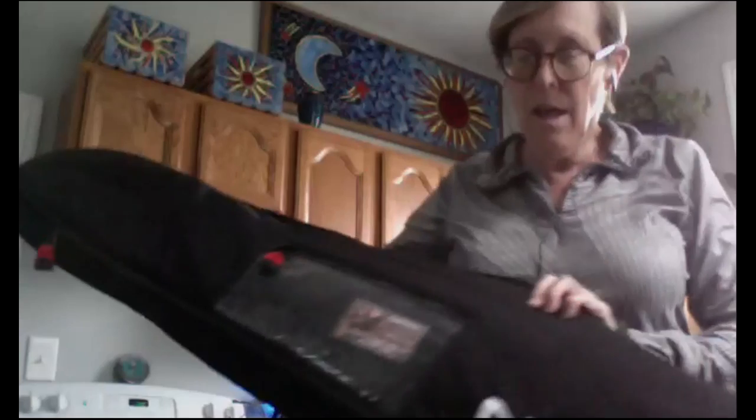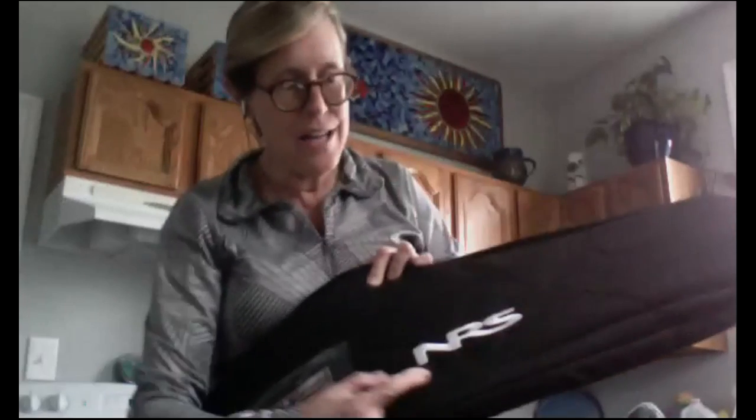Oh, they make bags for them? Yeah, but the problem is, it sits in the back of my car looking like a gun case. Oh, yeah. I could see that.